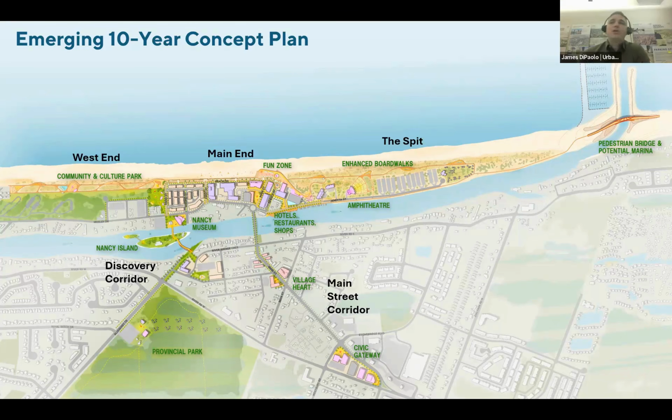Two more questions came through the chat. The first one is, what is the current number of parking spaces available, and what is the number of proposed parking spaces in the new plan?